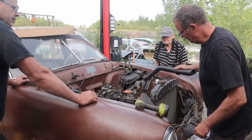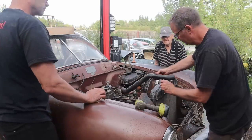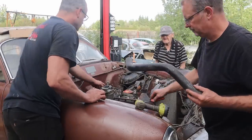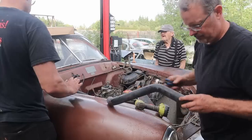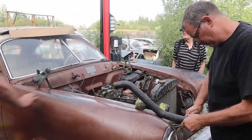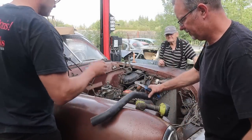Okay, let's do it. Oh, too long. What do you think? Cutting it right there. Distributor cap. Distributor, I think. Is it sitting on the hood? Thank you.